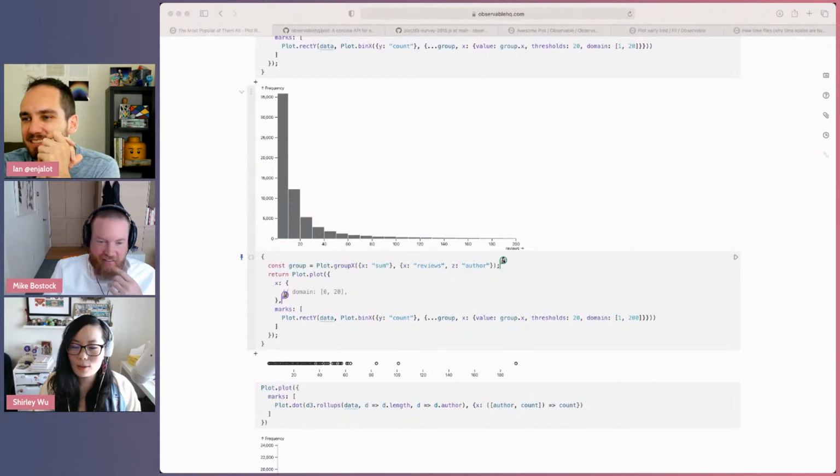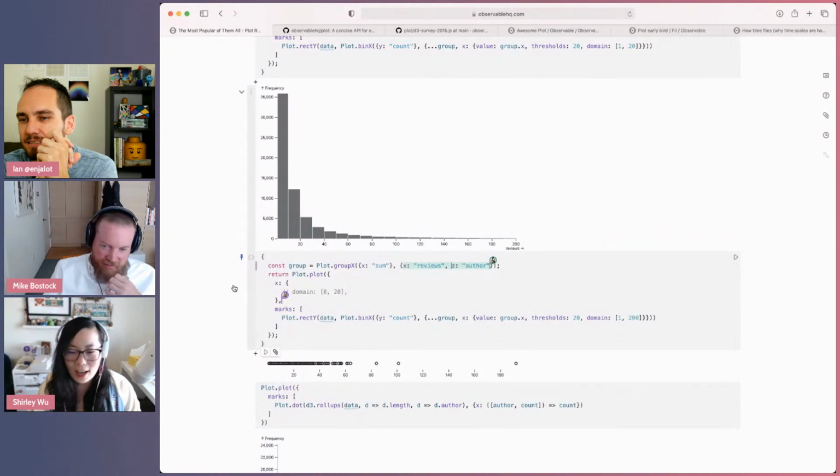So this is really interesting. I feel like right now I'm reading Mike's code in real time. I'm like reading D3 code in real time, being like, I don't know what's going on here. But you basically shifted the author to the Z dimension, added X reviews, and then it magically worked. Yeah. So here's the thought process.